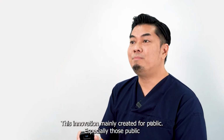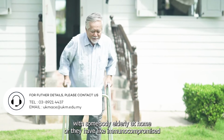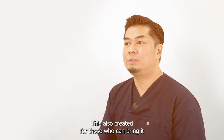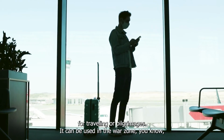These innovations are mainly created for the public, especially those with somebody elderly at home, or who are immunocompromised, like a cancer patient at home, or even have diabetics at home. This is also created for those who can bring it for traveling or pilgrimage.